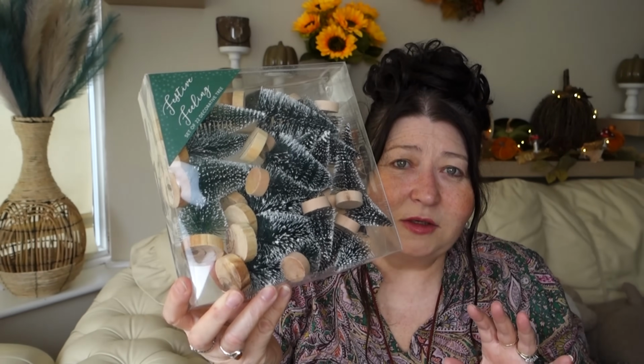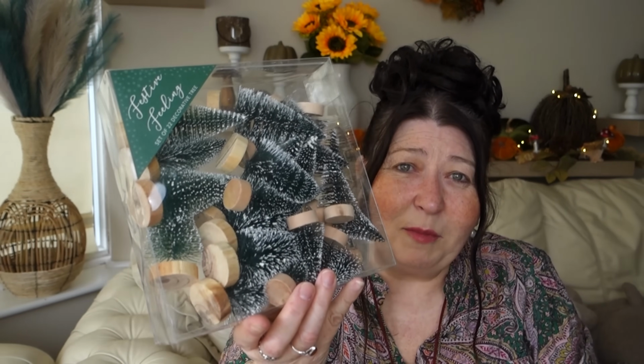These were £4.99. So a bit on the pricey side, but you're getting 22 trees in there. So if you're making ornaments, and selling them, for instance, they're probably worth buying.